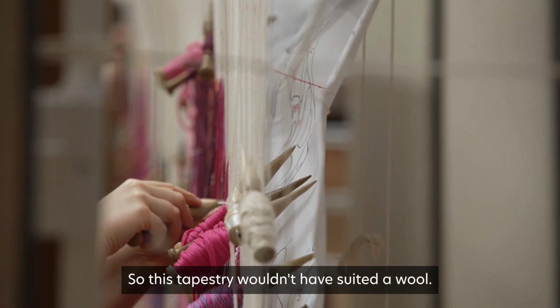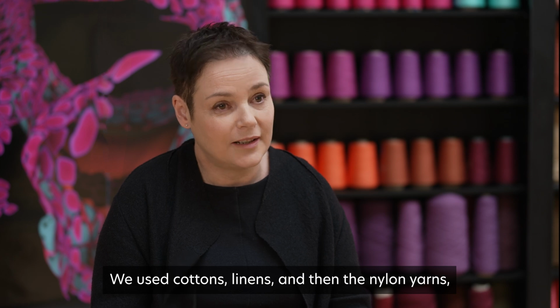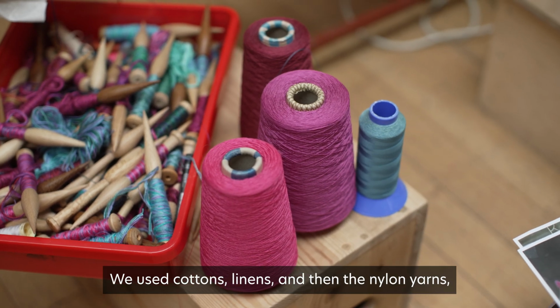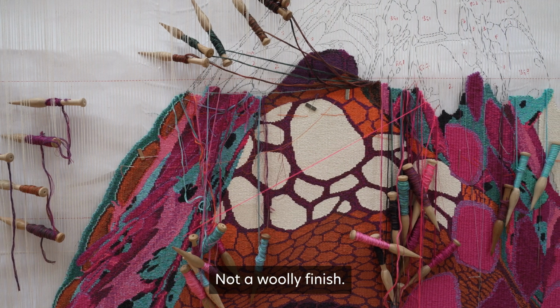So this tapestry wouldn't have suited a wool. We used cottons, linens and then the nylon yarns, which gave it quite a clean sort of feel to it, not a woolly finish.